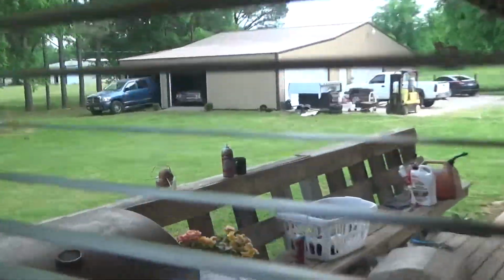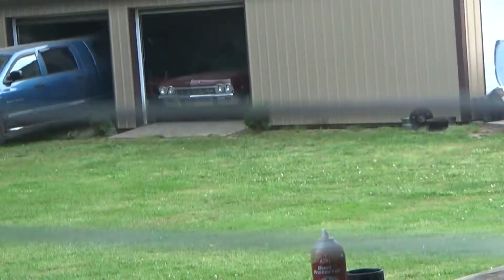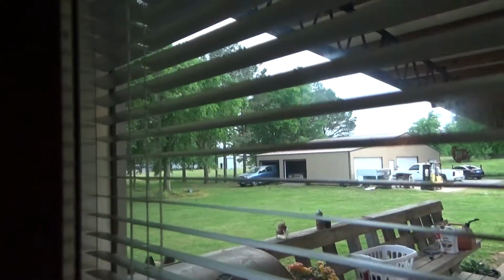There's my uncle's Impala in there. He's putting an LS in. There's my truck over there. There's Dad's, and there's me and Dad's Dodge.